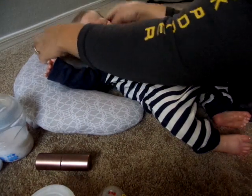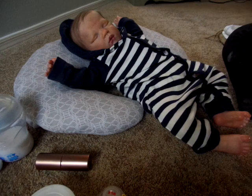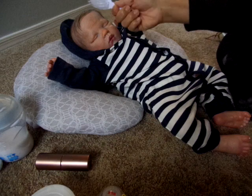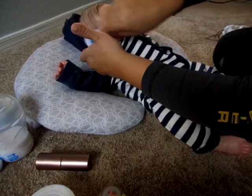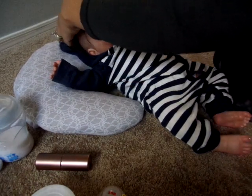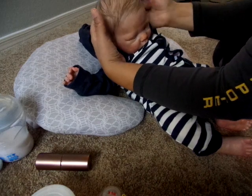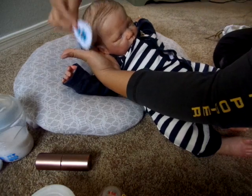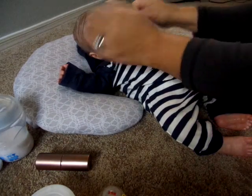I don't know if I should brush his hair or not. Maybe I'll give it a really quick brush. We're gonna use his little monster brush here. His hair doesn't really need a lot of brushing. I try not to fuss with it too much. Just give it a little comb. Oh, actually, let me comb the back. Is mom doing a good job, or is she just totally messing your hair up?